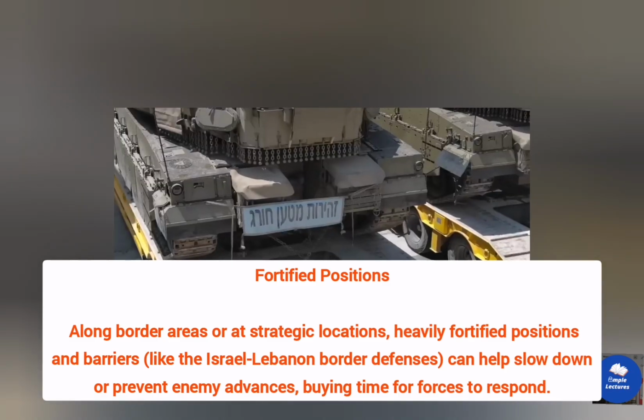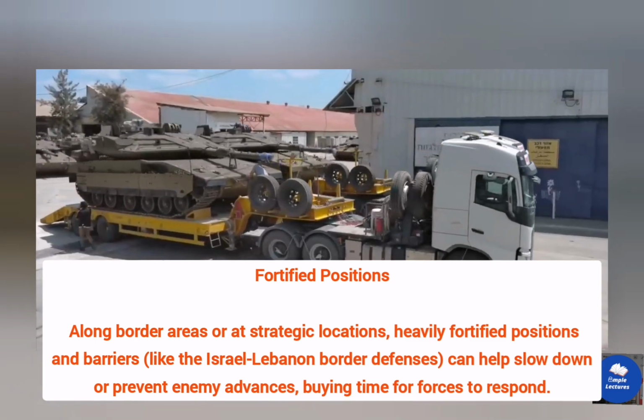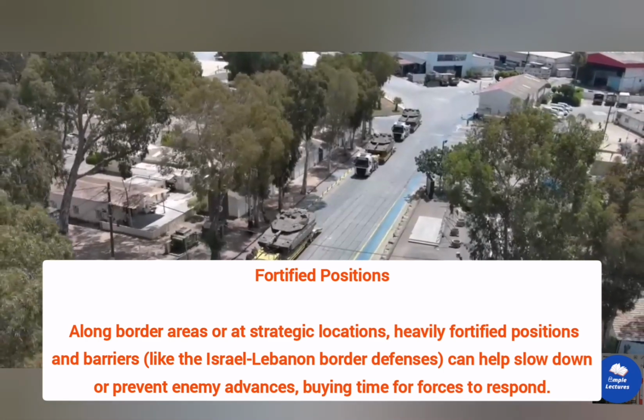Fortified positions. Along border areas or at strategic locations, heavily fortified positions and barriers, like the Israel-Lebanon border defenses, can help slow down or prevent enemy advances, buying time for forces to respond.